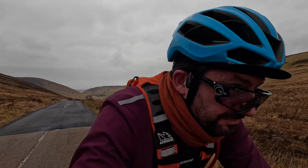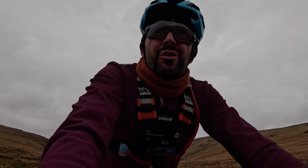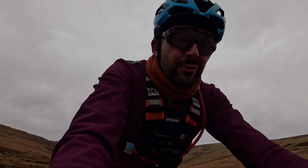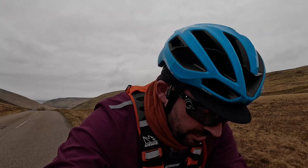Nearly at the top. I'm absolutely cooking. I've still got 315 metres to go, but I'm pretty much at the top of it because I can see it's flat the rest of it. I'm slightly out of breath, but I couldn't have got up that on a road bike. I just love the GRX gearing on these gravel bikes. They help out so much.